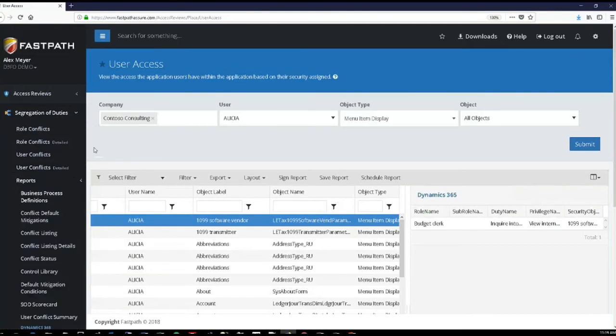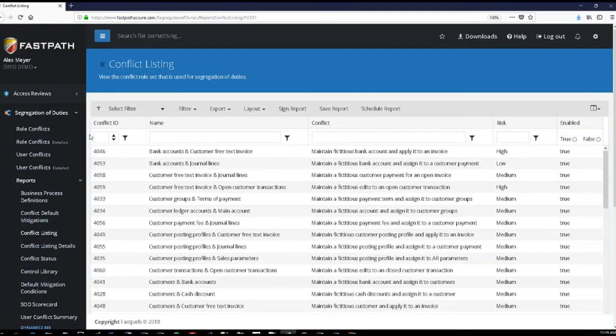So with the purchase of the Assure tools, you get an out-of-the-box rule set from Fastpath developed by our internal audit team. There are 96 different rules out of the box, and it's basically different processes or transactions or features that you'd be using within D365 that a user shouldn't be able to do both sides of these transactions by themselves without any other user input. This listing, like I said, comes out of the box from Fastpath, but you can then modify it, make changes to it however you would like.